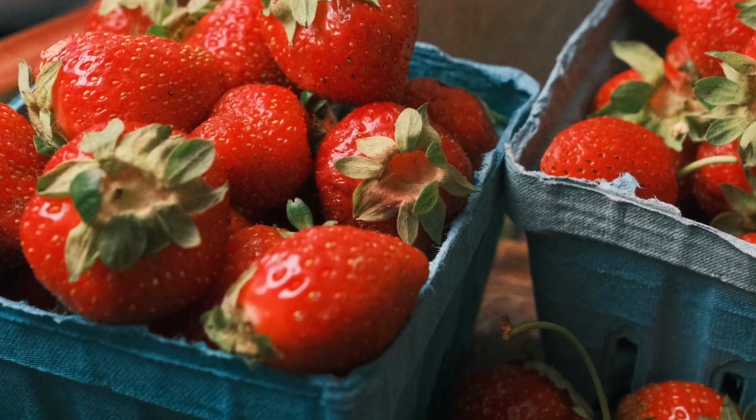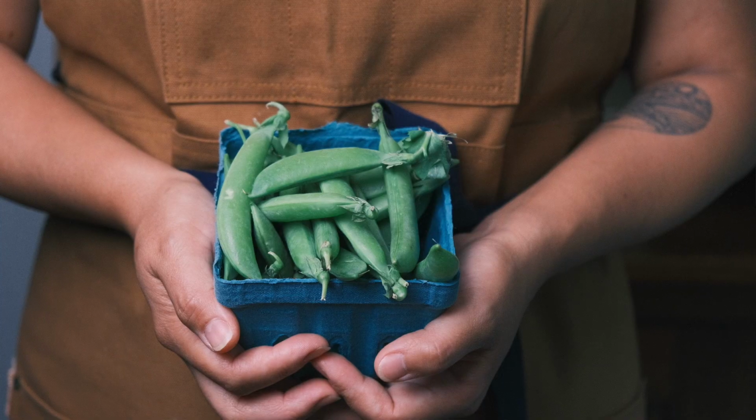When I'm at the farmer's market, I don't go in with a set menu in mind and then try to look for the ingredients there. I go to the market with an open mind and see what's available, what's at its prime, what is at its best and freshest.